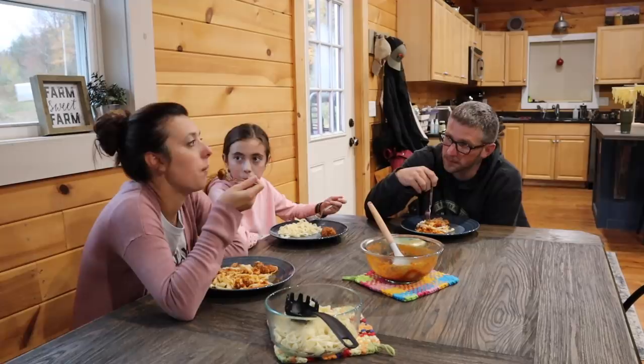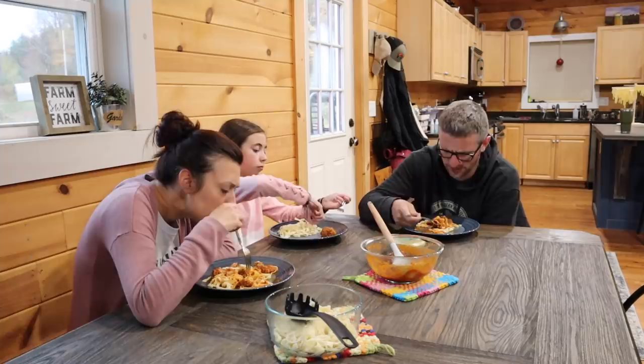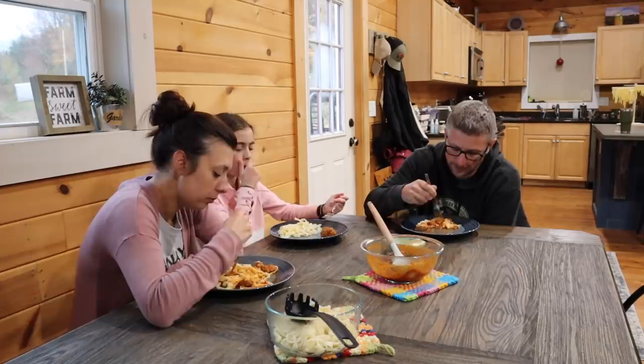Are you guys big egg noodle fans? Have you ever tried making them yourself? They're fairly simple. They just take time. It's hard to go back to store-bought pasta after that. The garage is looking good. It's going to be nice once it's all done and trimmed out, and then we can start using it.